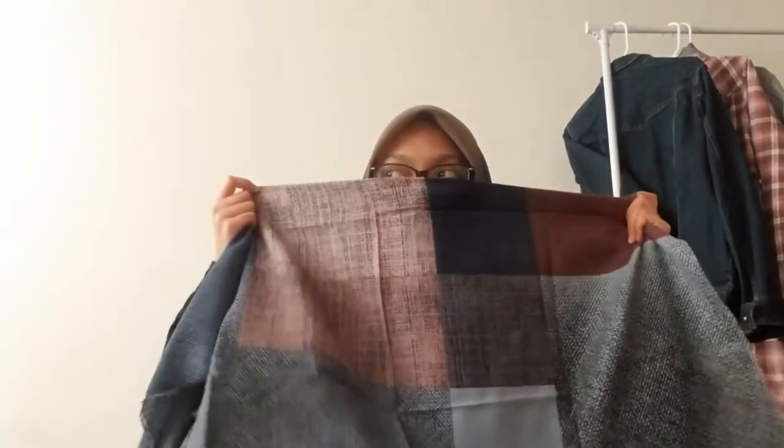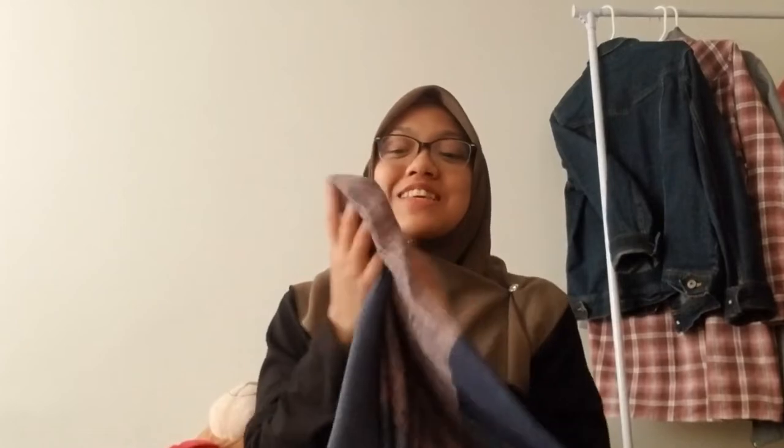Ya Allah, macam tasnya. I like the texture. I mean, the cotton yang sangat mudah bentuk. I think I'm gonna love this one. Dia memang pendek tapi you know, I can make it work lah.